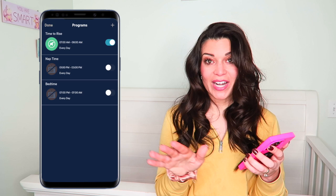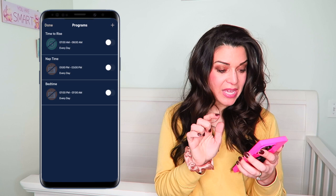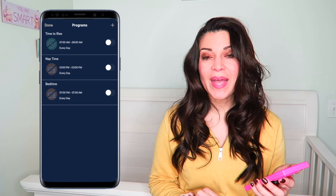They have nap time set from 1 p.m. to 3 p.m. every day with the white noise feature on, so that will automatically work for them. And then they have bedtime from 7 p.m. to 7 a.m., and that is when the light will be red and the baby will stay in bed, or your toddler, which brings me to my next point.